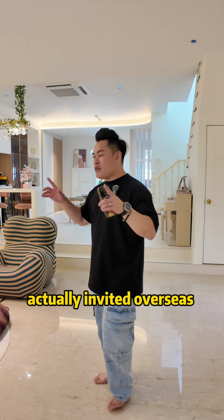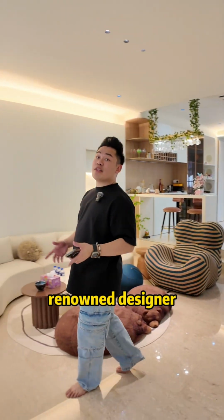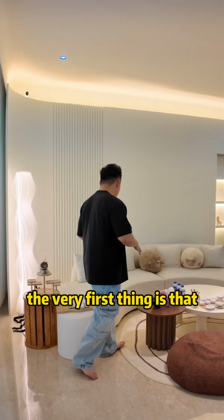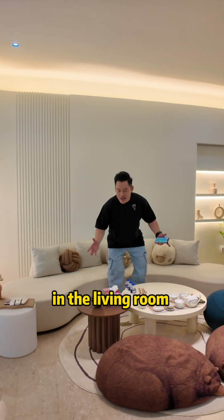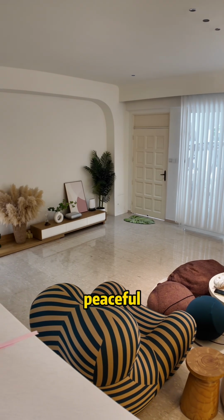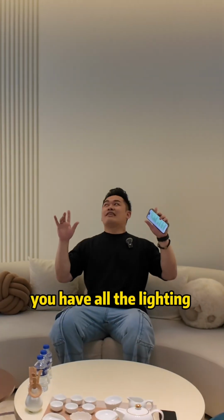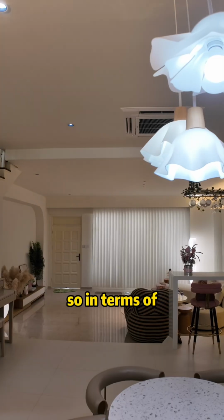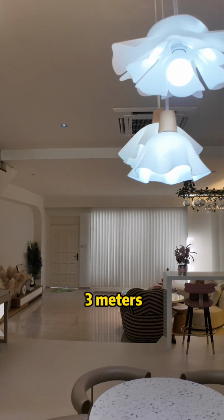The owners invited an overseas renowned designer, and it was a 10-man team that designed the whole place. The very first thing: where are we sitting? It's the living room. You realize that they have followed a very Scandinavian, Muji, calm, peaceful kind of design. At the back, you have all the lightings done up for you, and this is something that you will never find in the resale market today. In terms of ceiling height, we are looking at about 3 meters.